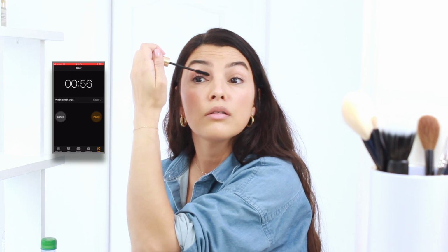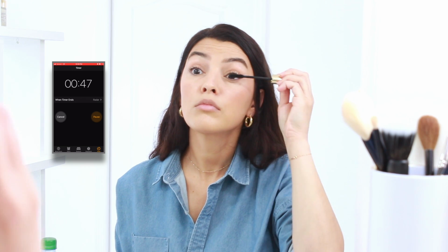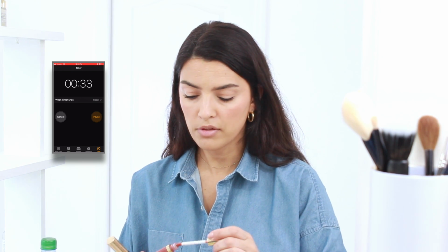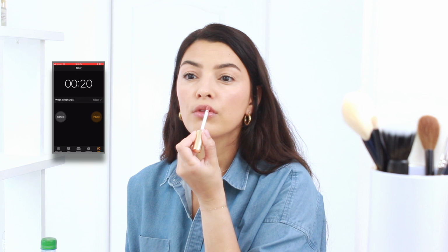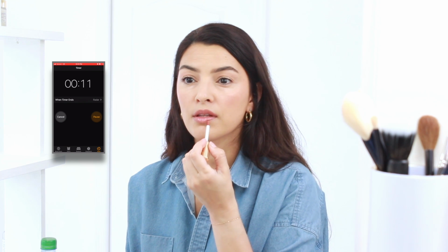I'm just gonna curl my lashes before I start it. And 35 seconds left. I'm gonna use lip gloss. Oh, this color is so pretty. And we're done. And the alarm is about to go off. Less than 5 minutes. I told you it was so easy. And so pretty. I love that blush. Okay.